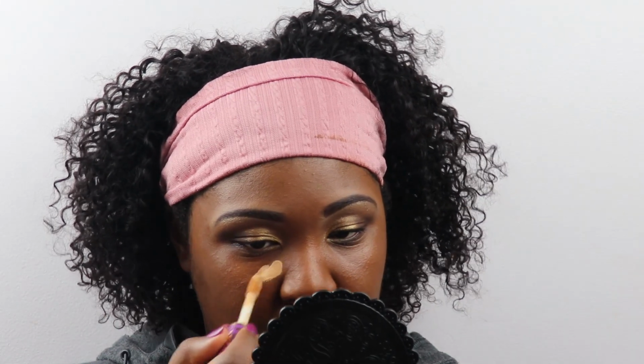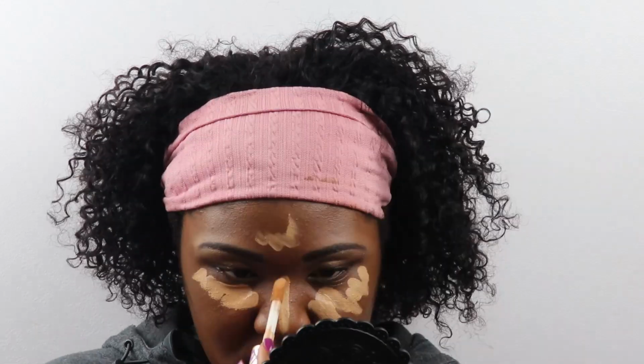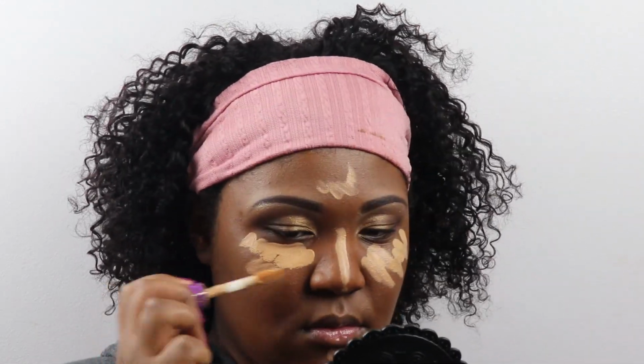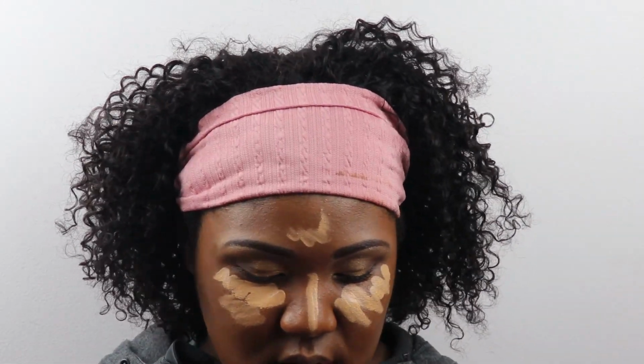We're going to move on to concealer. So I'm going to be using my Tarte Double Duty, and this is in the color Medium Tan Sand. I'm going to use that to highlight. Blend all of this out.